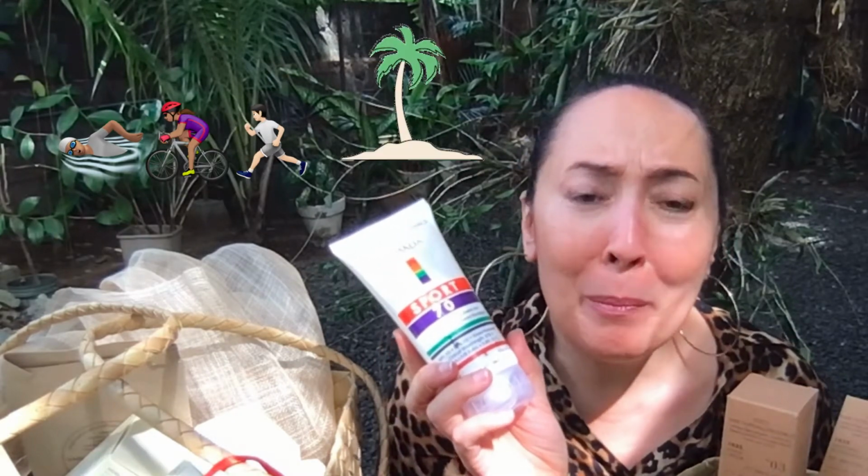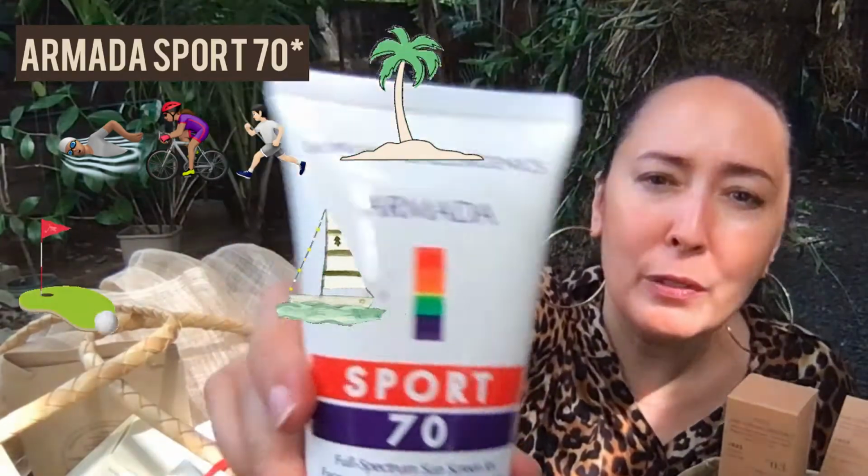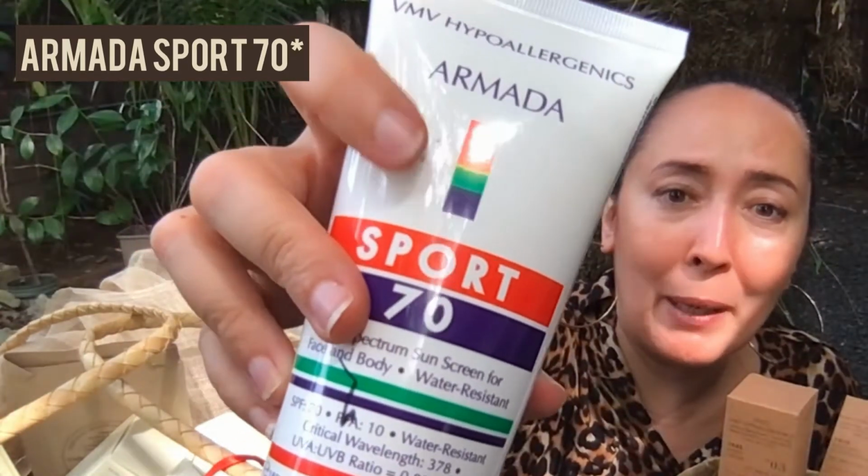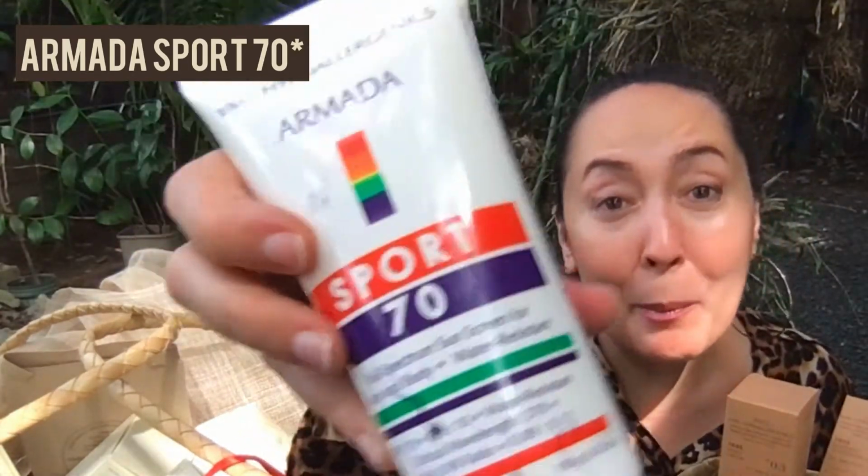And for anyone really, athletes, runners, triathletes, people who love going to the beach, anyone who likes being outdoors a lot, golfers and such, ARMADA, sorry about this. This is again my home stash, so it's a little banged up and dirty, but ARMADA Sport is a great idea, a really thoughtful gift.